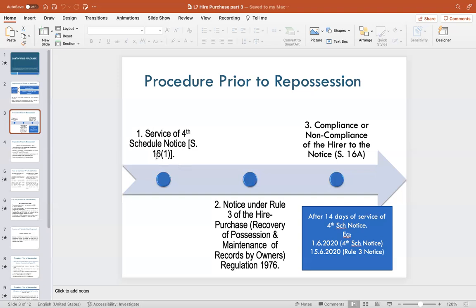Okay, this is number 1. Number 2, the owner also must serve notice under Rule 3 of the Hire Purchase (Recovery of Possession and Maintenance of Records by Owners) Regulations 1976. So this is notice under Rule 3. And they also have to make sure they comply with number 1 and number 2. If they comply, then they follow the procedure, and they can have valid repossession of the goods. If they do not comply, that is what we call non-compliance, then their act of repossession is not valid.